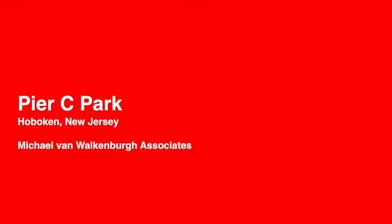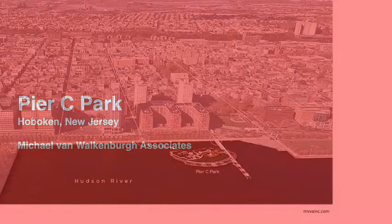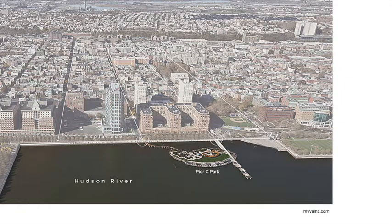Another example of extending space into or over a body of water. This is Pier C Park in Hoboken, New Jersey, by Michael Van Valkenburg Associates, a great landscape architecture firm out of Cambridge, Massachusetts. I'll be sharing with you Millrace Park from Columbus, Indiana, another example of their work closer to us here. Hoboken is a city just across the Hudson River from Manhattan on the New Jersey side.